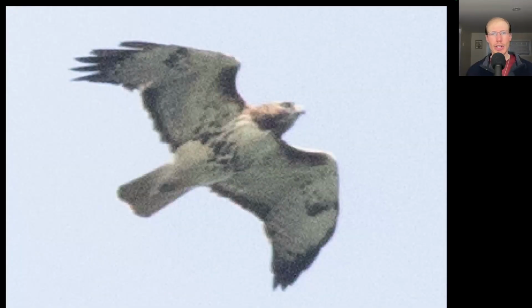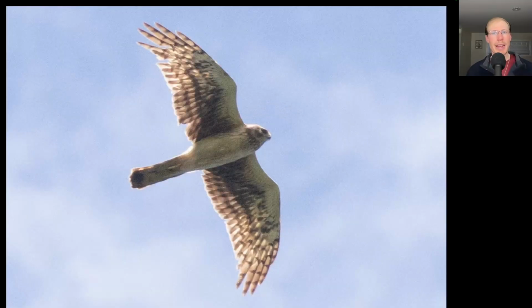Here we have a larger, more bulky buteo with a belly band and dark patagial bars. This is a red-tailed hawk, but what makes this one interesting is that it has a dark trailing edge to the wings and a red tail because this is an adult. And we see very few adult red-tailed hawks migrating this late in the season. Pretty much all of them are juveniles this time of year. Here we have a hawk with long, skinny, somewhat pointed wings, a long tail, and an owl-like facial disc. This is a juvenile northern harrier.